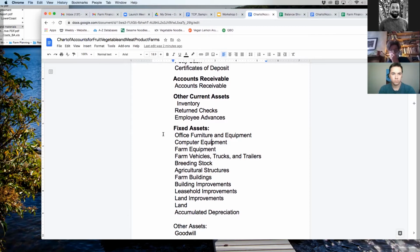So fixed assets are things, and I think a pretty good rule of thumb is if it's over $500 to buy, you can put it in fixed assets. Like, I'm sitting in an office right now with a table. This table probably costs more than $500, and it's something that I could resell. So I would put it as a fixed asset. It has worth to me.